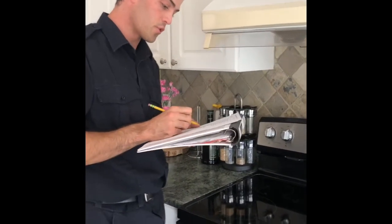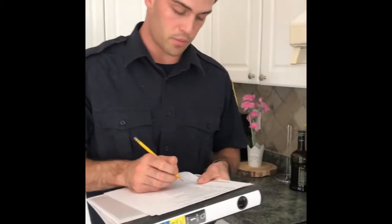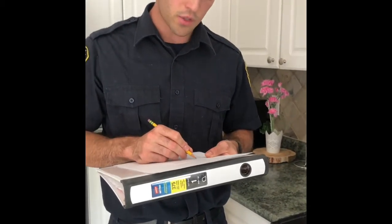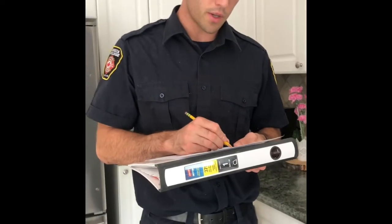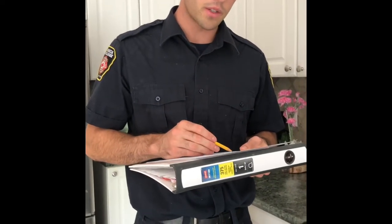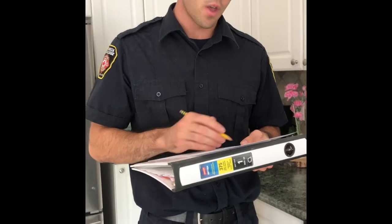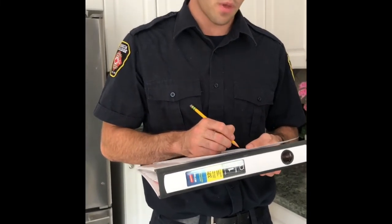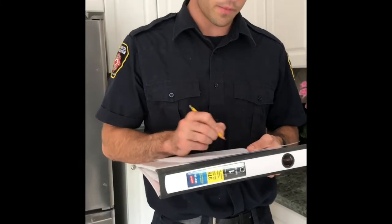Fireplace has proper screen and hearth. You don't have a wood fireplace, correct? No. Okay, I'll give that a not applicable. Ashes are properly disposed of. That's not applicable. Attic is clear of all combustible materials. I'm assuming you don't use or have an attic, do you? I do not. Okay, so that's not applicable.